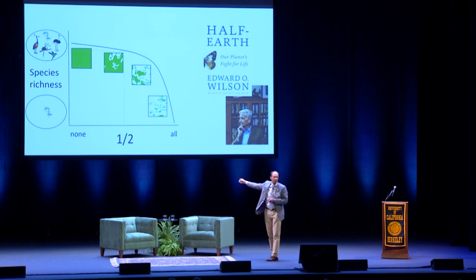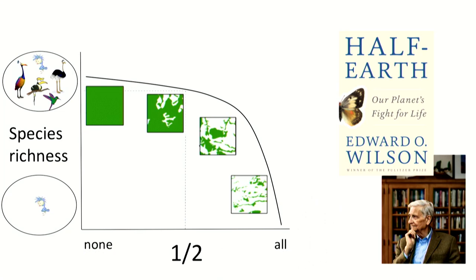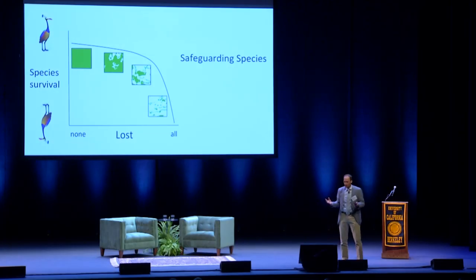And that is what brings us to this half. That's half the area lost. And I'm saying this because this is, if you will, the guiding principle behind Half Earth, the Half Earth Project, and what Ed is talking about so eloquently in his book, Half Earth. And that's what's bringing us together tonight.